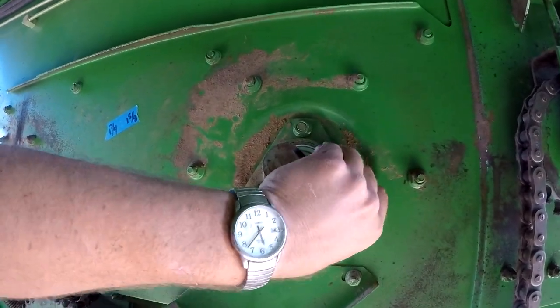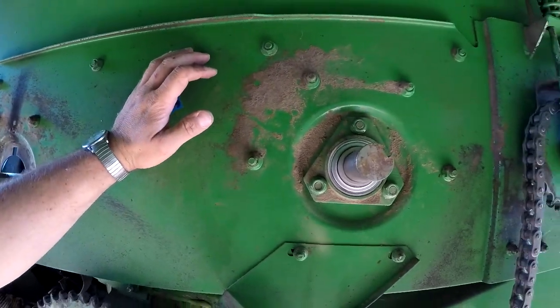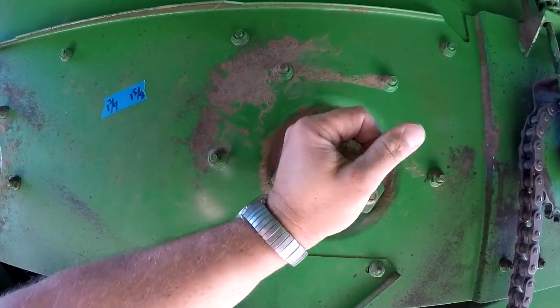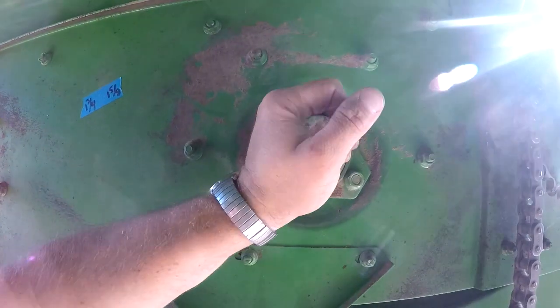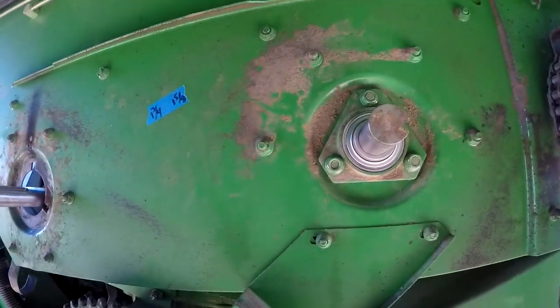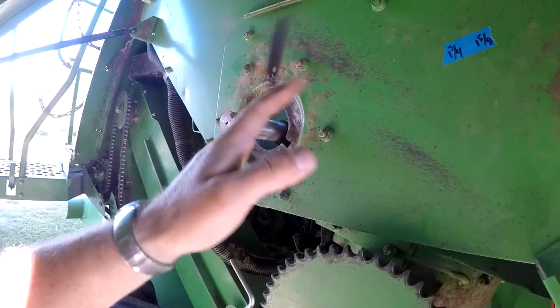So it should hold the bearing pretty close to its position, but it should have enough leeway at this point that it'll move. So we're going to turn this. Looks like it might be rubbing a little bit. So I'm going to have to go up in the grain tank and check that out. I think I've got a little bit of wiggle that I can push it up on the bearings if I need to. But I'm going to get this bearing on, same procedure as that.